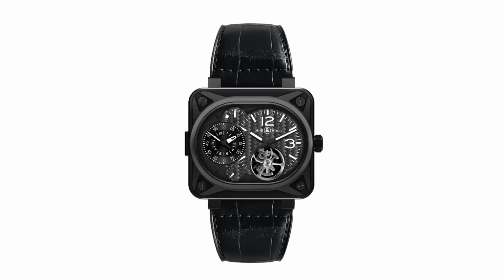Next up is an expensive watch. This one comes from Bell & Ross. It's called Miniature Tourbillon Handwind watch. Now, they made a couple of different versions of this watch. There's a titanium version. There's also a precious metal version. In this video, I'm going to talk about the titanium version.